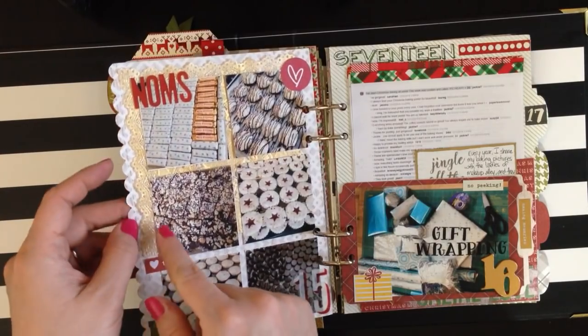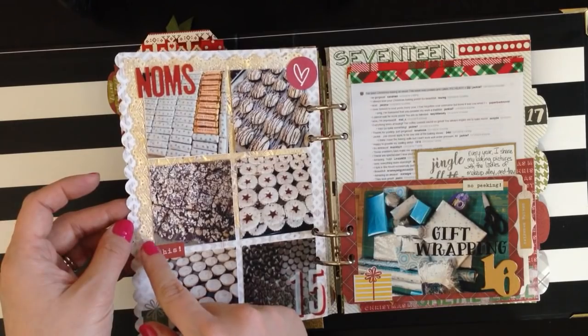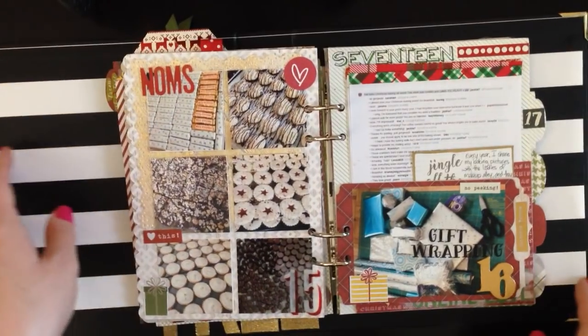On the back I used a square doily that I got from Freckled Fawn in a grab bag about a year ago, and I just sprayed it with some gold Heidi Swapp Color Shine. Oops.